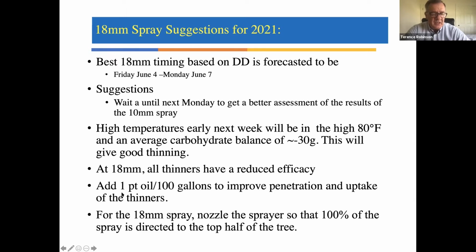To get any thinning at this time, we have to add a pint of oil to whatever we're spraying. And I'll show on the next page what I think you should spray. Without that oil, we get almost no response from the thinners that we have available.